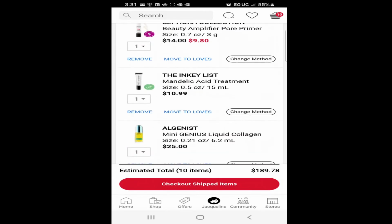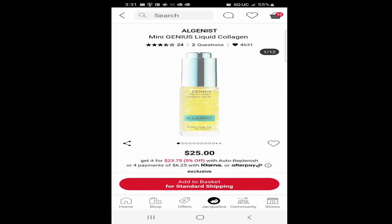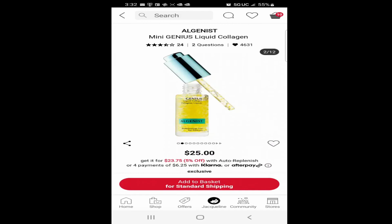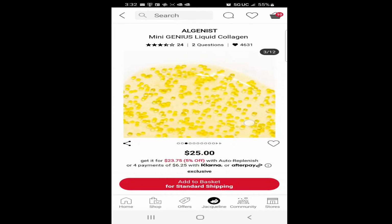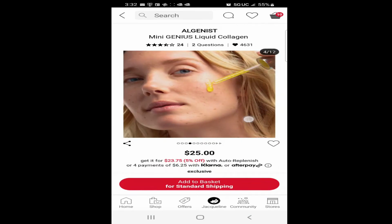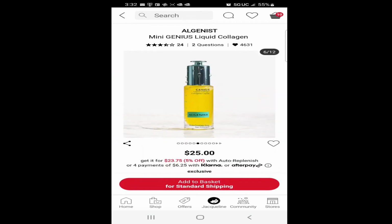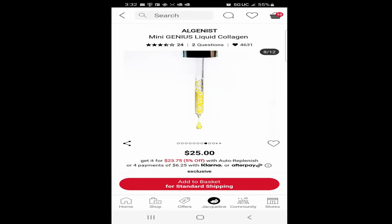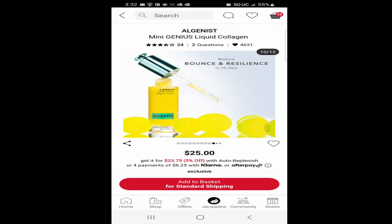Next, I have the Algenist Mini Genius Liquid Collagen. I've had this before in a smaller size and I liked it so much. So this is, I guess, the next size up for $25. Since I have tried it before and fell in love with it, I wanted to try it again. And again, it has collagen in it, so I'm here for that. Look at the pictures. Isn't that neat? I've had it and I liked it, so I wanted to try it again.